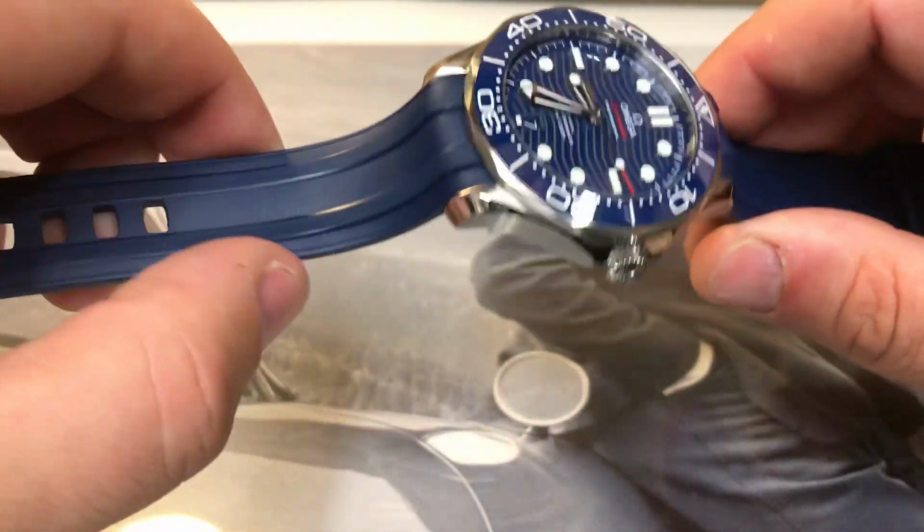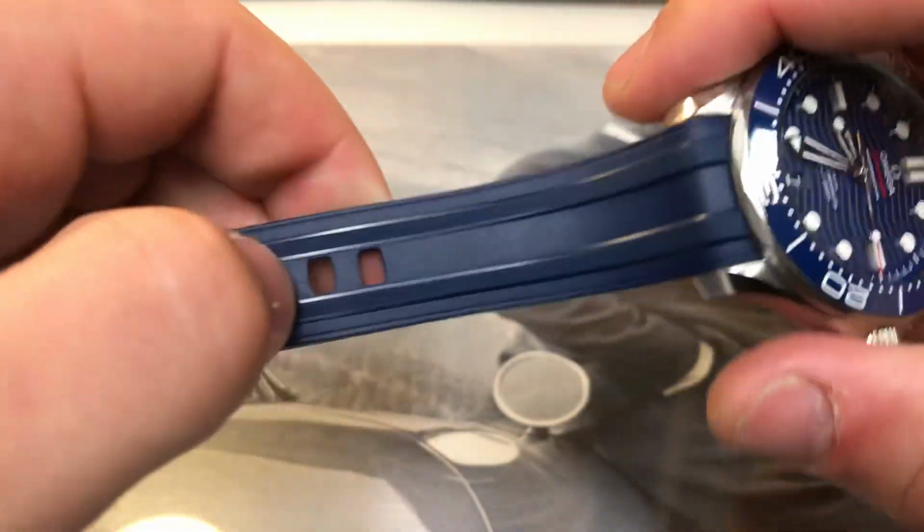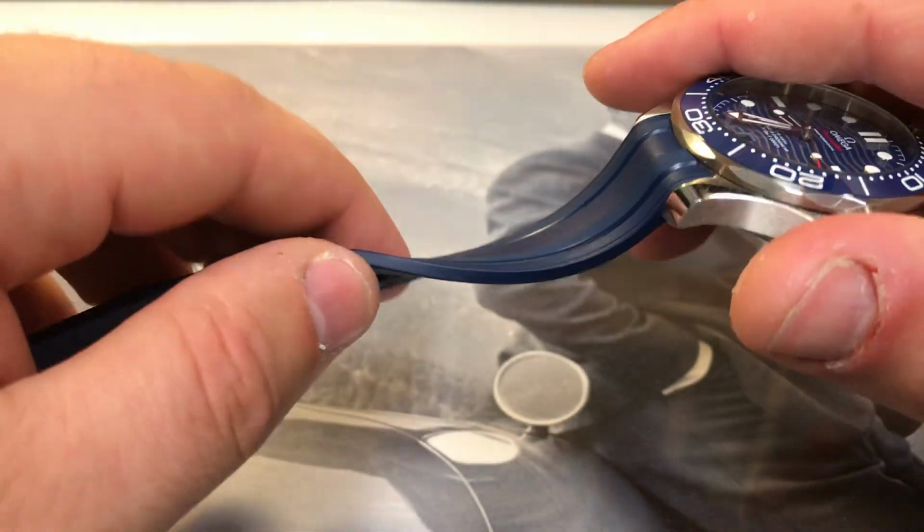It's on this rubber strap, which is really, really nice, durable rubber. Really, really comfortable on the wrist.